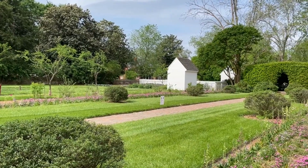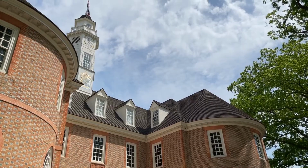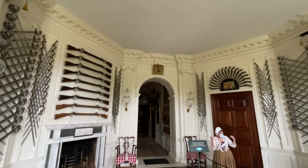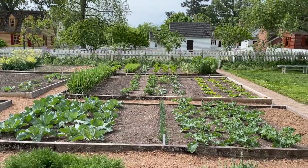It was in 1932 that John D. Rockefeller Jr. brought his vision to restore this colonial capital to its heyday glory. He established the Colonial Williamsburg Foundation, which operates this immersive museum today.